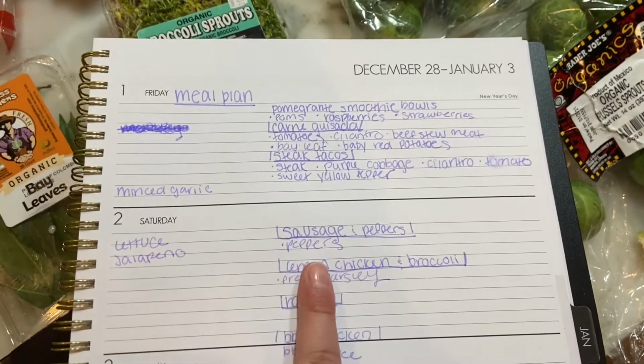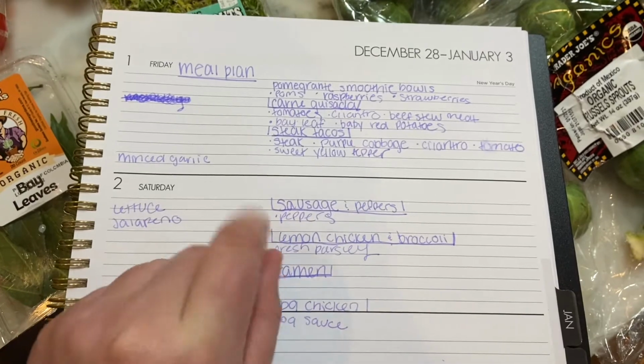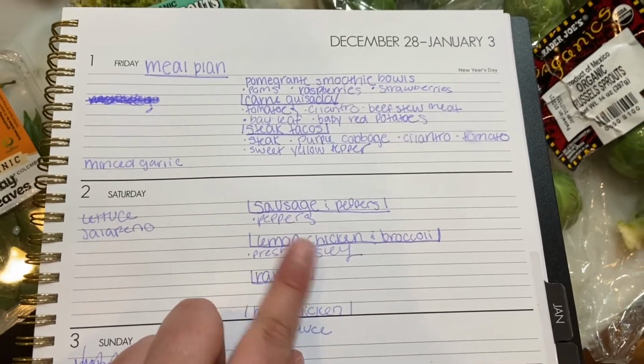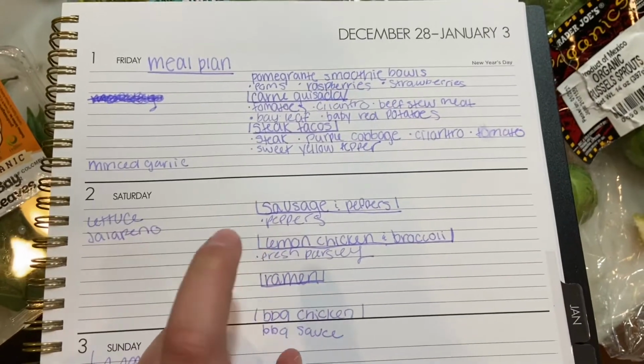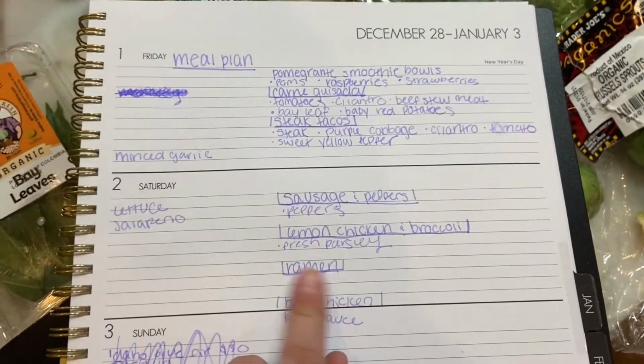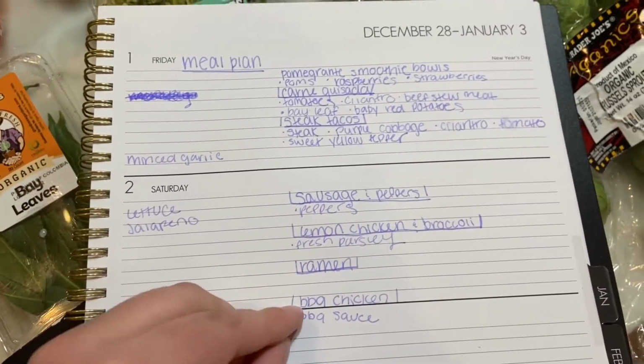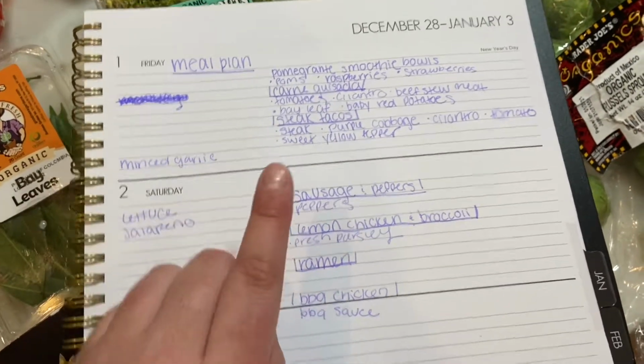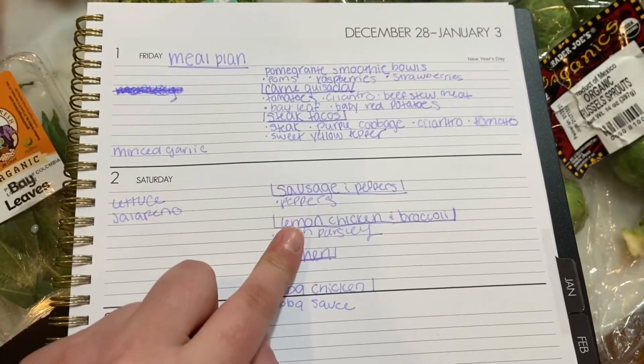And then I'm going to make sausage and peppers. We have the sausage, we just got peppers. I'll make lemon chicken and broccoli. I'll probably mix in some green beans, serve it over rice or cauliflower rice. We're gonna have organic ramen, and then we're gonna have barbecue chicken and barbecue sauce, and we have a bunch of leftover veggies. So we'll probably have a salad or just some leftover veggies with that.